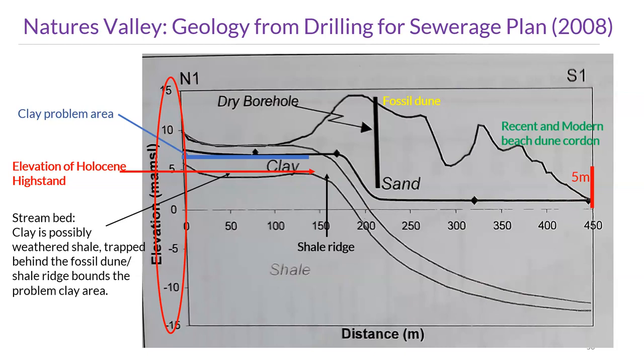That clay, that shale ridge, I know because my house, the foundations are put in shale, and Barkman's place next door is also in shale, and all along St. George's Avenue, those houses are on the shale ridge. To the seaside of there, they're all on sand, on those fossil sand dunes, which is quite awesome.